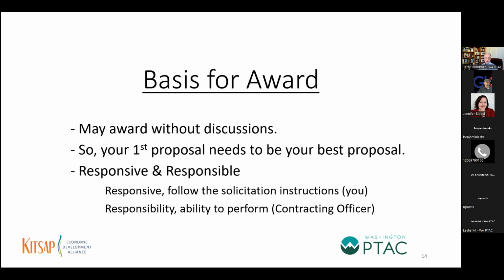And other information here. The first bullet: federal agencies now, for the most part, are saying they plan to make award without discussions. As a result of that, bullet number two, your first proposal needs to be your best proposal, because if they're not going to enter into discussions, you won't have an opportunity to correct your mistakes. So your first proposal needs to be your best proposal.